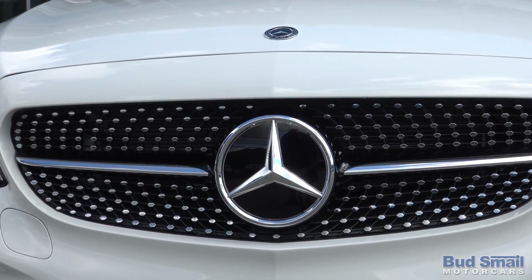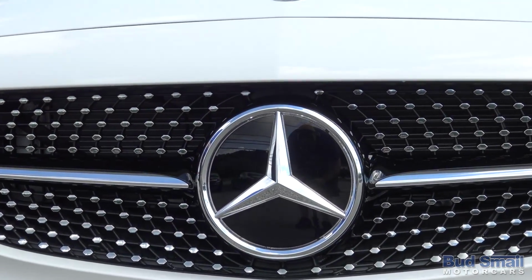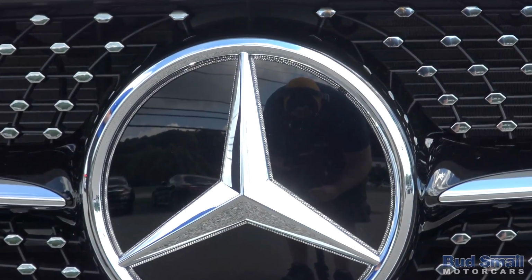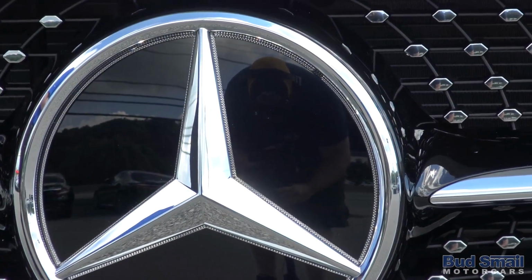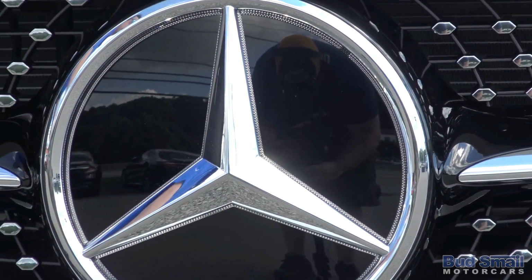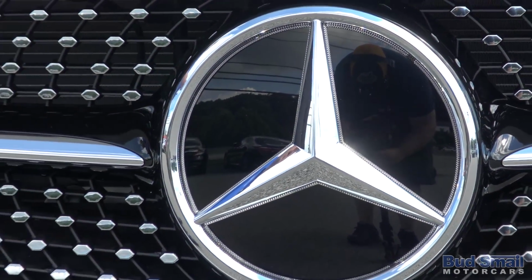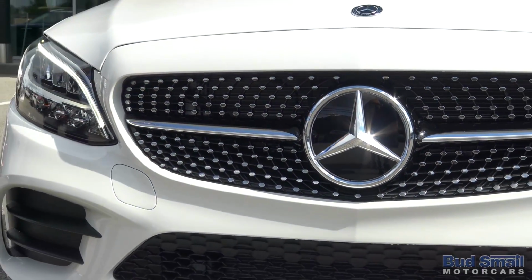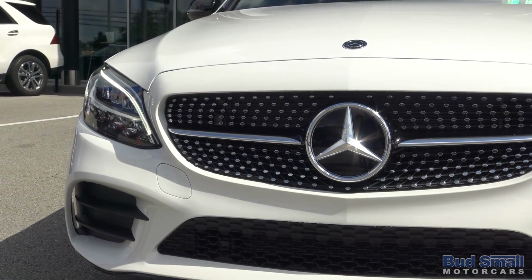of the car, with the single lamella design sliding right between the diamond block chrome tips around the outside. This particular one additionally does have the illuminated star, and you'll notice that some of the star designs have changed on the new C-Class. They have now sealed off the hollow area around the outside of the star.